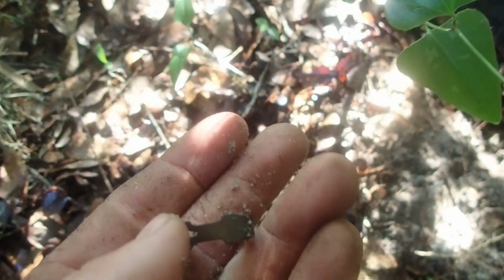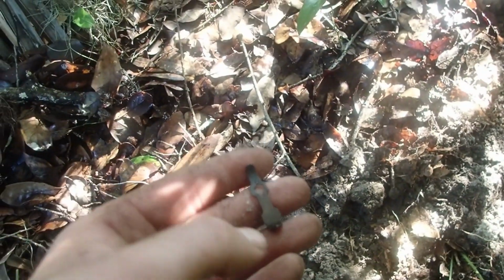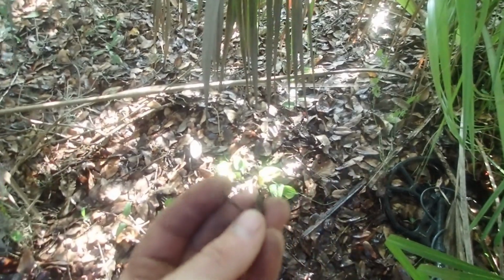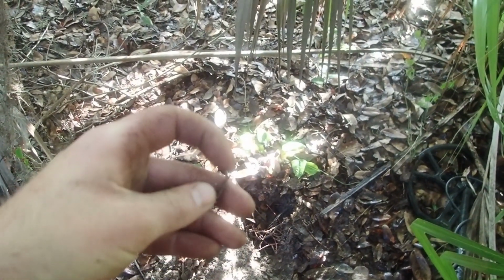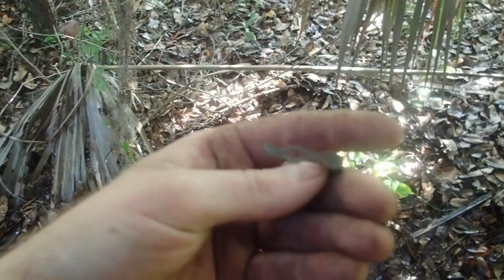Now this goes with the button that I found. This is part of a lantern. This is like a little part that would sit on the glass, a little part that would hold where the wick went up. A little metal clip.